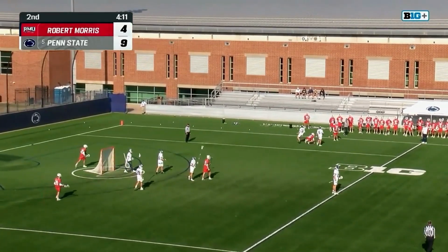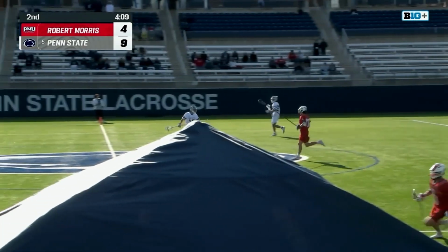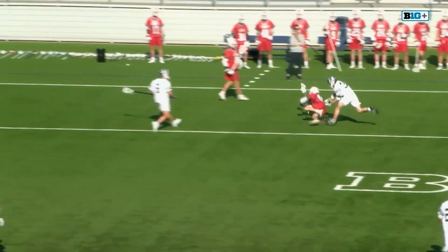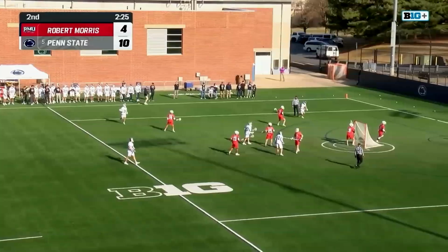Brady Erdos with the ball, trying to one-man clear. It seems like there's going to be a penalty somewhere on the field, and the possession is going to be flipped and go back to the Nittany Lions. It seemed like the whistle was blown behind the play there, so it was probably an offsides call. But stay with the Nittany Lions. Ethan Long gets that rebound.